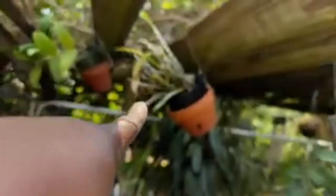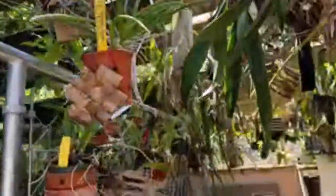Up there, that's my Dendrobium goldenaya, which is a cross, and the flowers are fragrant like lemon sorbet or lemon sherbet. And here around here, these are all of my Brassavolas species and crosses. They're all mounted. Some of them newly mounted, like this one.